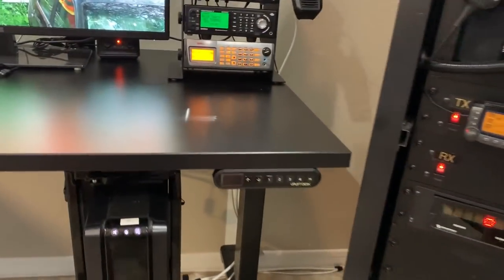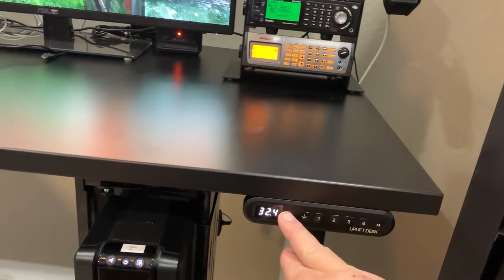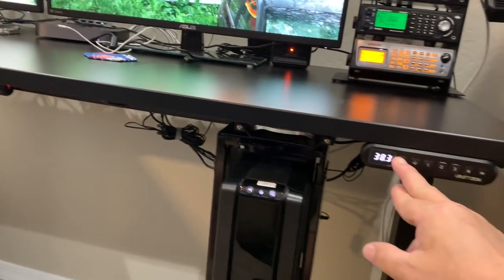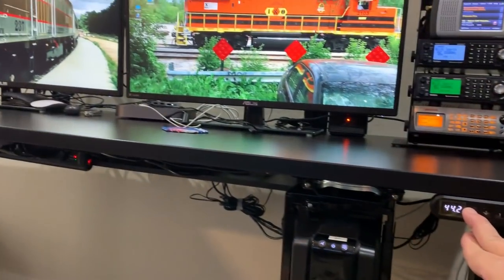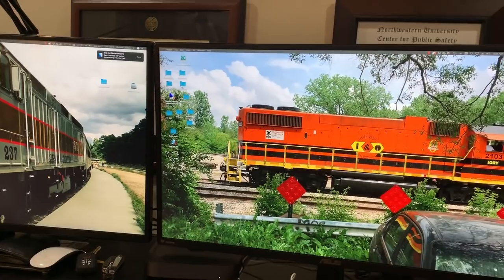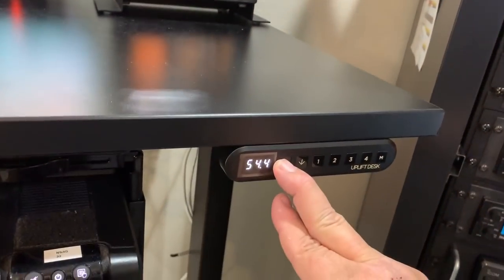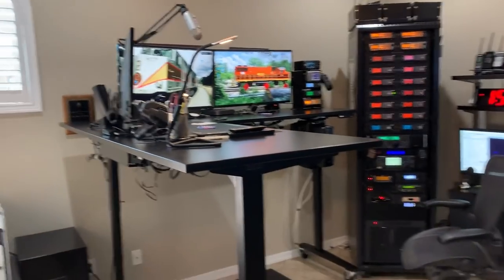And the neat thing about it is that it goes up, and that's how many inches off the floor the bottom of the desk is. And, oh, by the way, there's a UPS slung up underneath on the CPU holder. And the desk goes up and up and up. So we'll bring the desk up to 54.4 inches off the floor. And now you can see how high this desk really is.